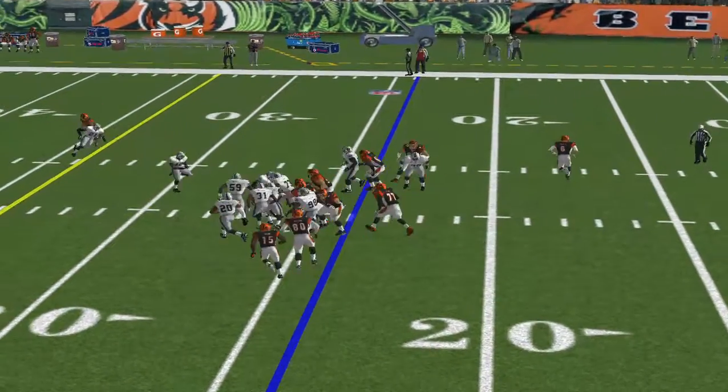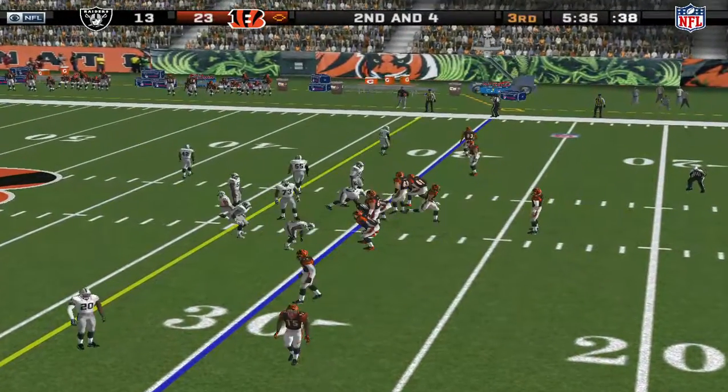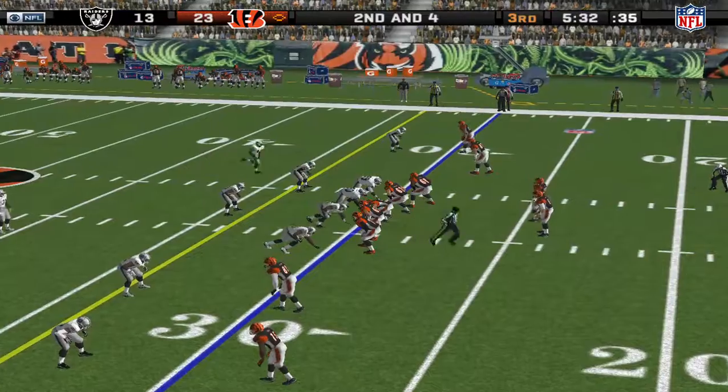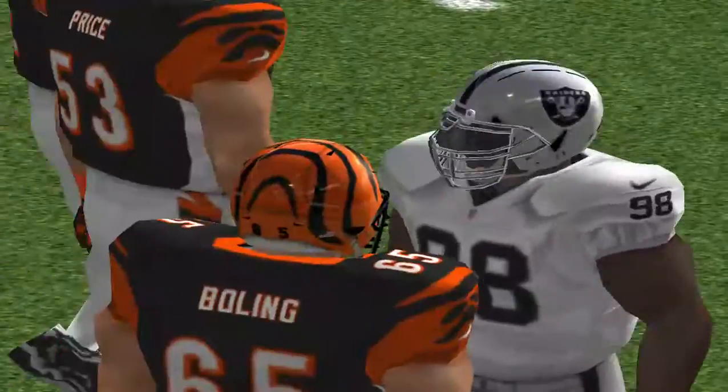Hand it off to the back. Number 28 is on the run. Stop at the 30. He's calling everyone up to the line of scrimmage. Take off. Just a short gain with the carry.